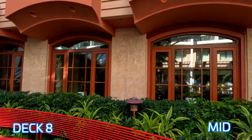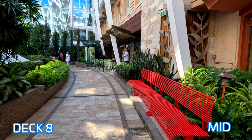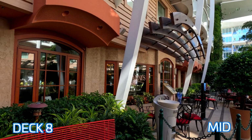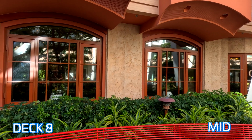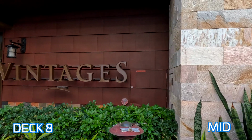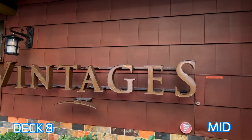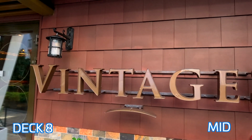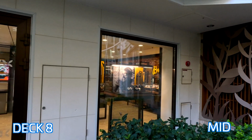Giovanni's is the Italian restaurant, different from Jamie's Italian. Giovanni's actually, in my opinion, is better. But nonetheless, Giovanni's Italian, very, very good. Always recommend getting that. And, of course, some outdoor seating. Another bar found here on Central Park is Vintages. It's a wine bar. Very, very good. You can grab yourself either a bottle or even just a glass of wine and hang out on Central Park or even inside the bar.